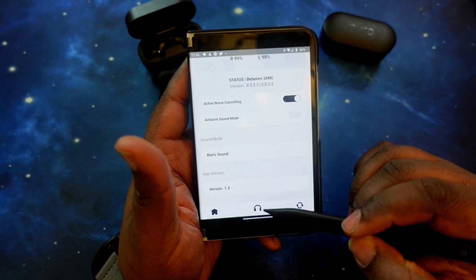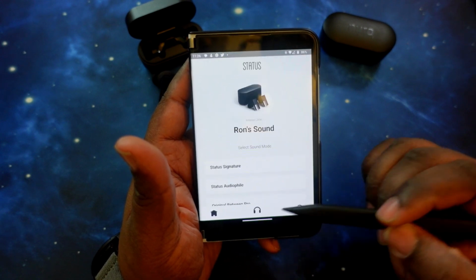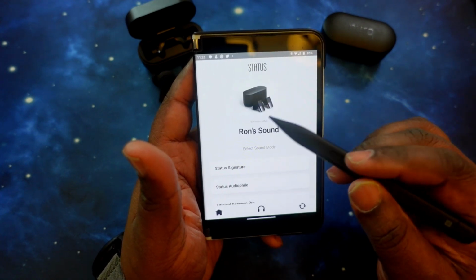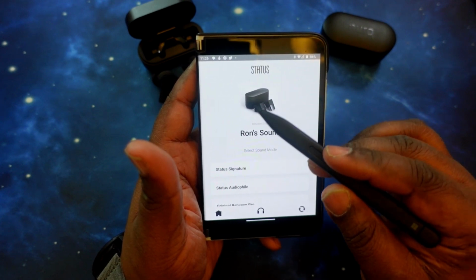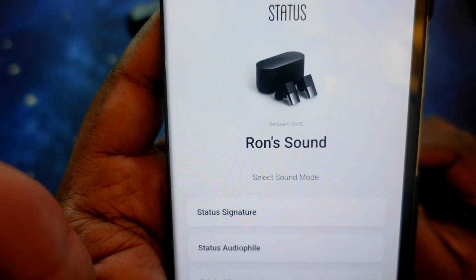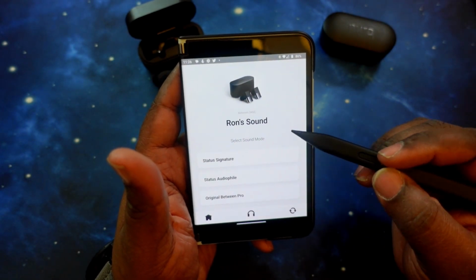Again, let's go ahead and go to the next step, which you got the headphone icon. This drops you into settings for the earbuds themselves. As you can see, the view of the device changes. You got the case along with the earbuds there. You got the branding here right underneath, Between 3 ANC. And of course, you got Bronze Sound. That's the preset I have it set to.